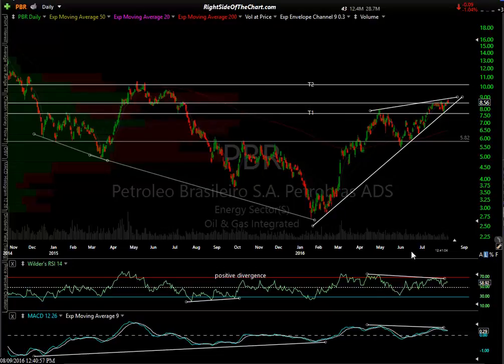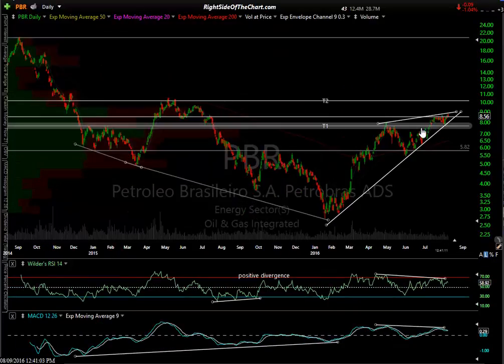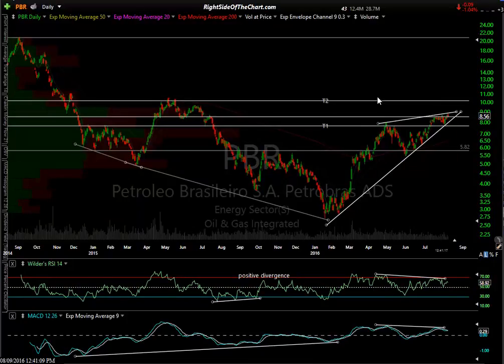There is resistance up there, but if you look here, we have negative divergence on the MACD and the RSI as PBR wedges up. It's in this bearish rising wedge pattern. It's at resistance now, or right around resistance. Next resistance is up here at that former T2 level, and there's actually a level right here I should add. So one to watch on a breakdown there, especially if crude rolls over.